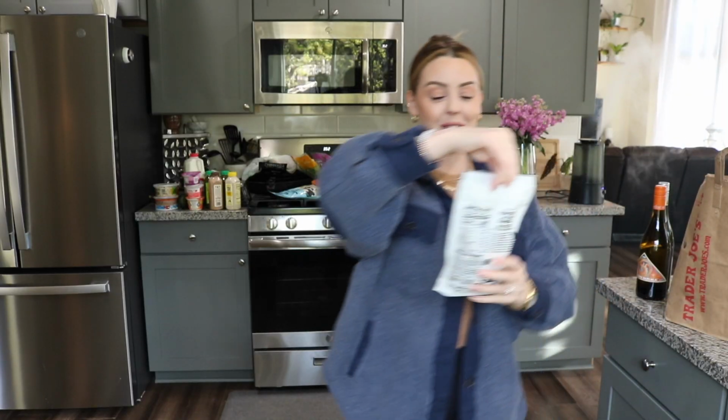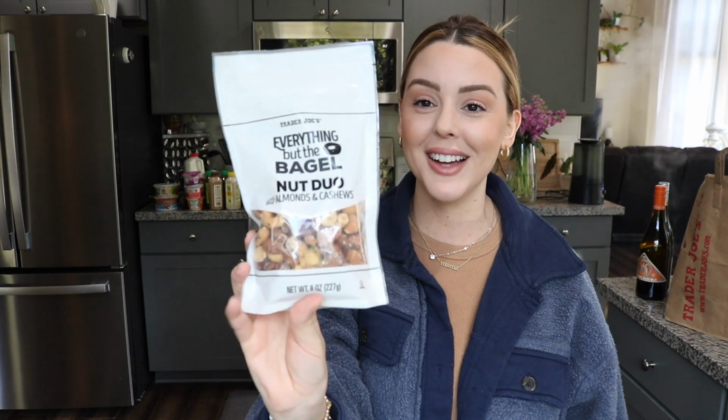Oh, this is what I got for me. The peanut butter protein granola I will totally eat, like I said, but Danny loves that one. I got grainless granola. It's basically a bunch of nuts. I got everything but the bagel nuts. I told you guys, I'm obsessed with this stuff. These you can find at Target too, but I saw them at Trader Joe's and I grabbed a couple. They're the RX bars. I love these.